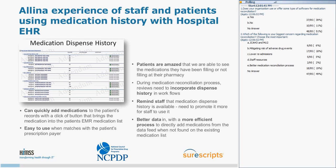During the medication reconciliation process, it really is pretty easy to add that information in. But we're continuing to find that not all users of the MedRec process are necessarily aware of it. So we need to continue to incorporate this dispense history into our workflows. We've kicked off some processes around MedRec recently, and we've defined our process better to include this step. So once you get rolling, you need to continue to promote it and make sure it gets incorporated in your workflows. We carefully continue to remind staff about its purpose.